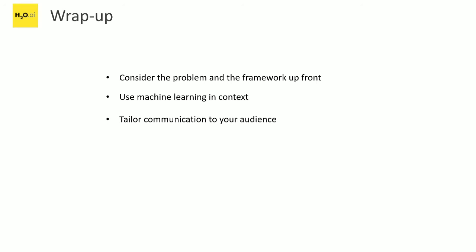And then finally, tailoring communication, that's a big thing, I believe. Your audience is going to be different. And so even through the life cycle of a project, it changes. And it's very tempting to just use the same slides over and over, or the same report, but you really should change it as needed.